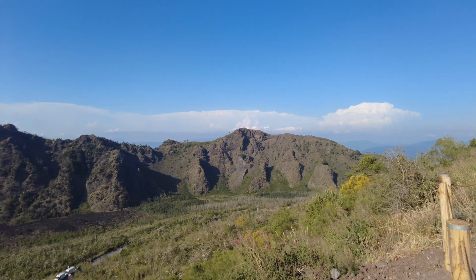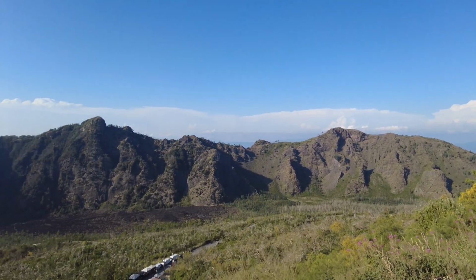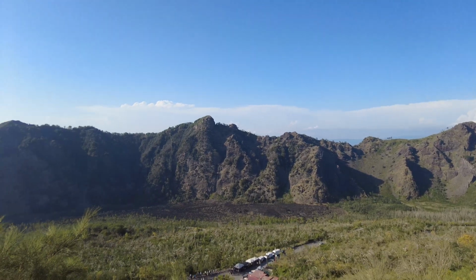I mean, I know Italy's beautiful. I knew Italy was beautiful, but Jesus, really. And a huge lava field right in front of us.